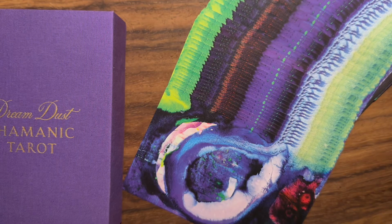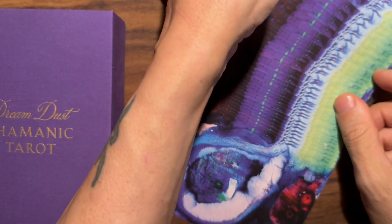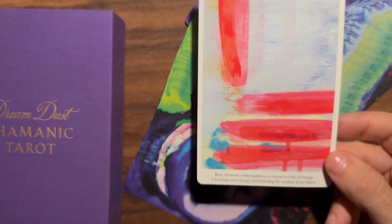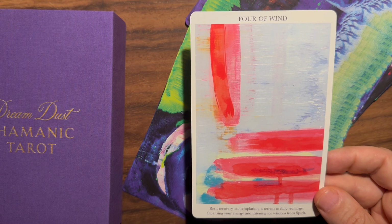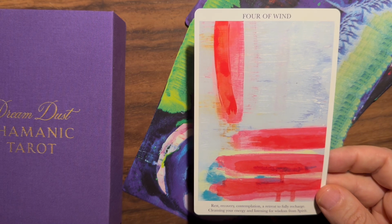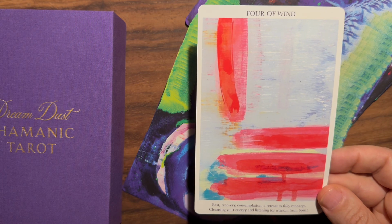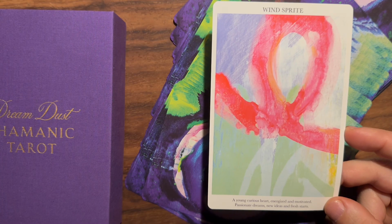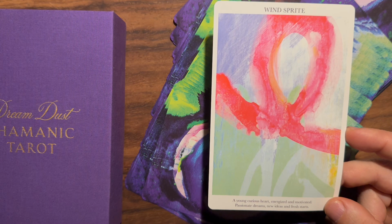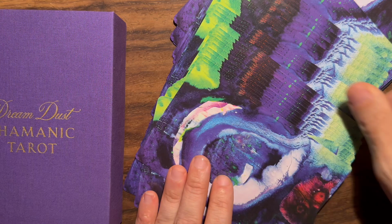Let's pull some of the cards. By the way, the spread works perfectly on this deck. And let's pull some of the other cards. Look at these images. This is the 4 of Wind, which is the 4 of Swords. Rest, recovery, contemplation, a retreat to fully charge. Cleansing your energy and listening for wisdom from spirit. Wind Sprite: a young, curious heart, energized and motivated, passionate dreams, new ideas, and fresh starts.